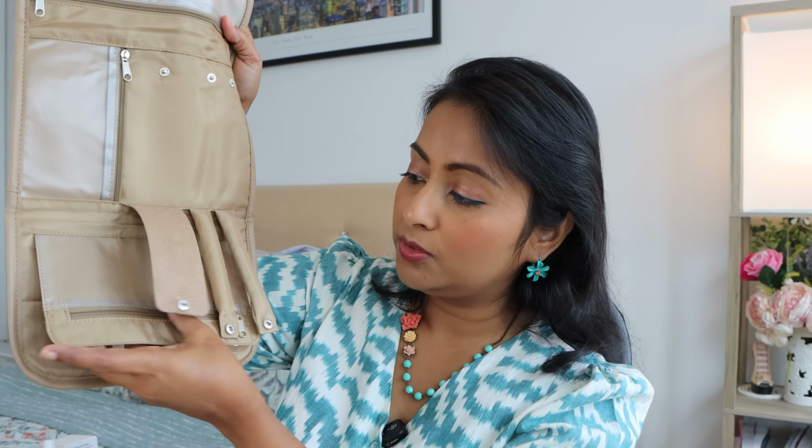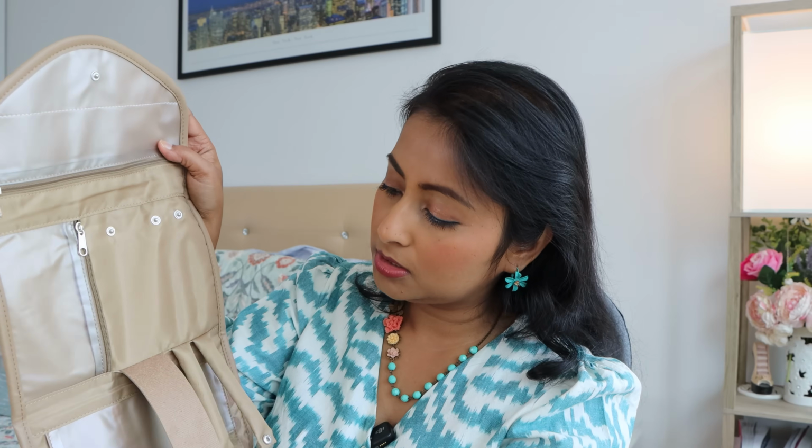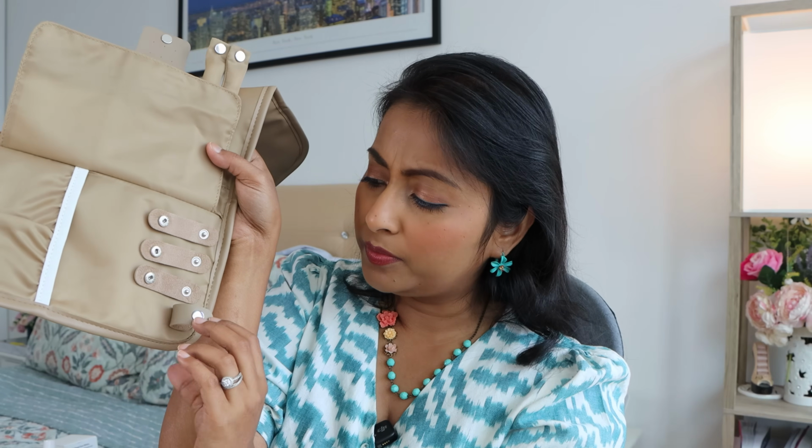It's pretty cute. There is a flap at the bottom here too, and you have a pocket here, a pocket here, pocket here. And here also you can store your rings or something. You can store and close. It's really nice. I actually don't remember the exact details of what this was, so I will definitely go back and check the product again.